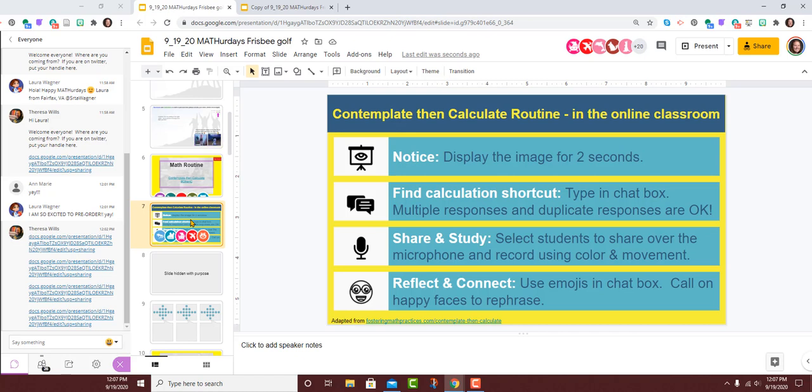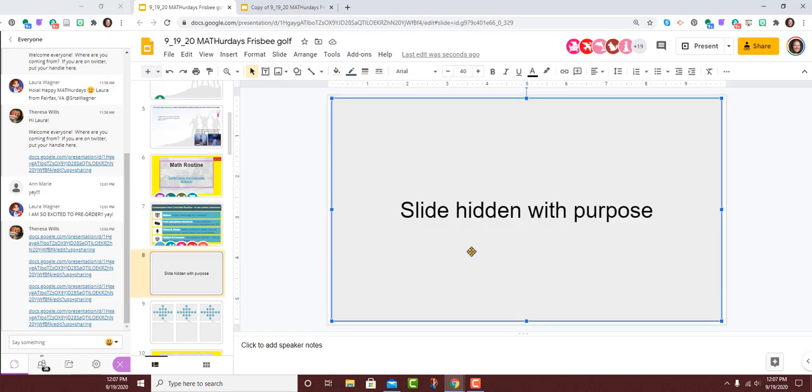I'm going to show you something for 2 seconds. We're going to describe how we are counting them through the chat box. Then we're going to do a share and study where people use the microphone to share out. We also record using color and movement. And finally, we will do a reflect and connect with emojis.